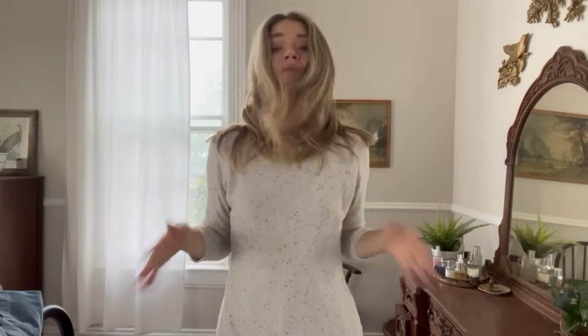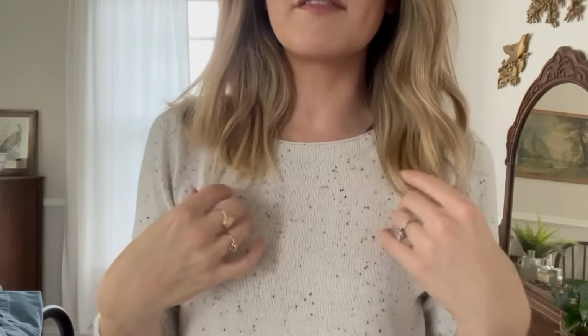Okay, everybody, this one has been on the line for years. I love the texture of it, and I think it's also 100% cotton. I love the little speckle in it. It is so cute, but the length is awkward. Whenever I tuck it into things, it gets so bunchy underneath here. And honestly, I've thought for years that I would just take it up and crop it so that I really like it.